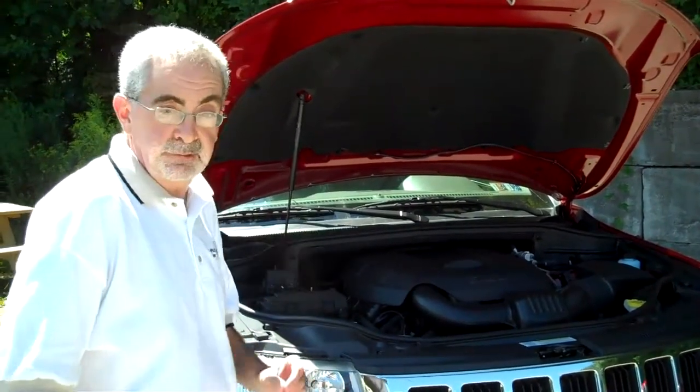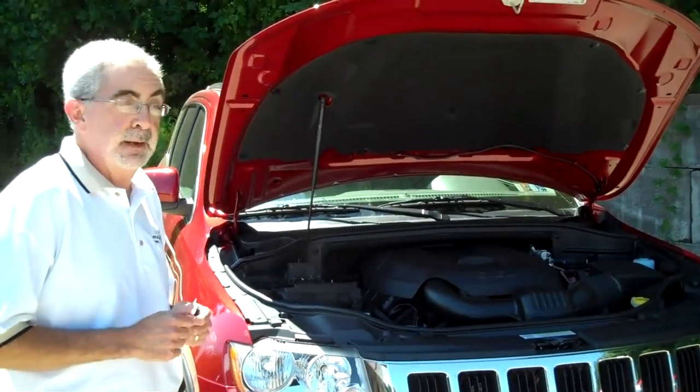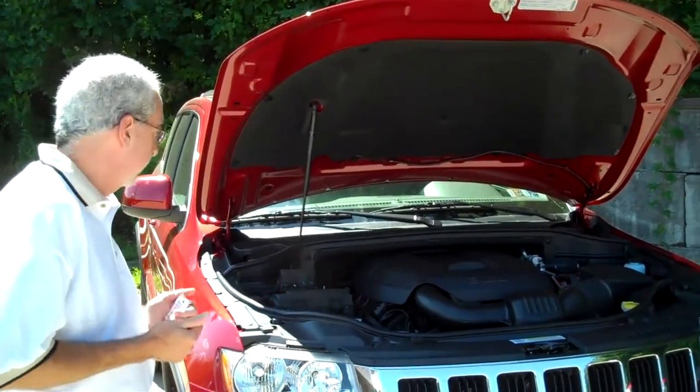The optional engine in the Grand Cherokee is a 5.7-liter V8, bringing your horsepower to 360 horsepower, and your towing capacity up to 7,400 pounds.